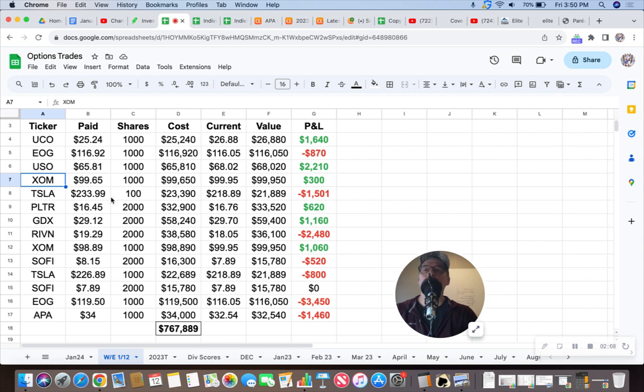First tranche of ExxonMobil, 99.65 a share. 1,000 shares, currently at 99.95. Hey, that's up 30 cents. Times 1,000 is $300.